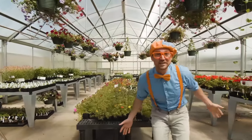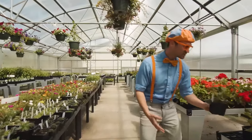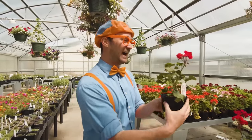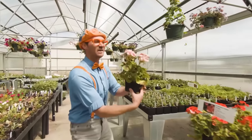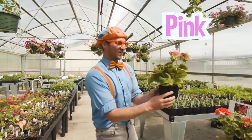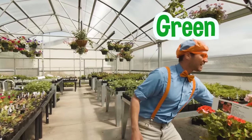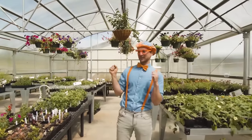Whoa! This place is awesome. There are so many plants here. Wow! Hey, look at this one. Yeah, it's a flower. Smells so good. Looks so pretty. Check it out. Another one. What color is this flower? Yeah, it's the color pink. And all these leaves? What color are they? Yeah, the color green. Wow. Flowers are so cool. You could put them on your tabletop and they look so pretty.